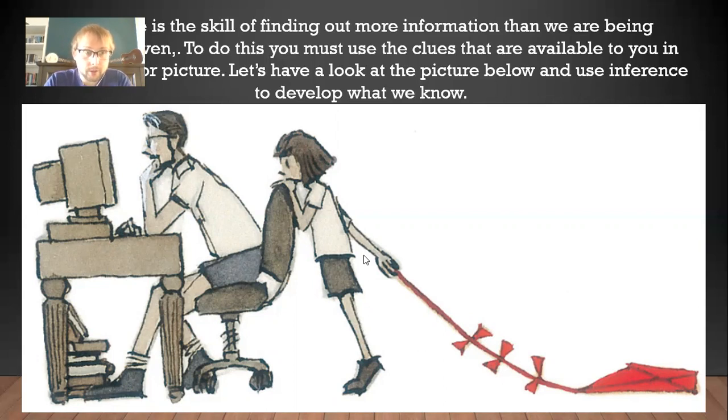What is inference? It is saying that you think that the man sat at the computer is probably the father, or at least the carer of this girl. The reason you can say that is because the girl is clearly very comfortable with the person. She's leaning on the back of his chair and she's very close to him. Physically, she's very close to him.